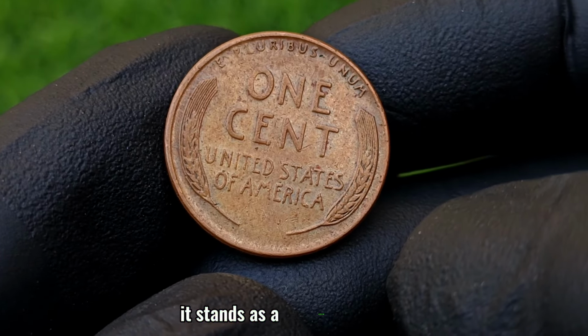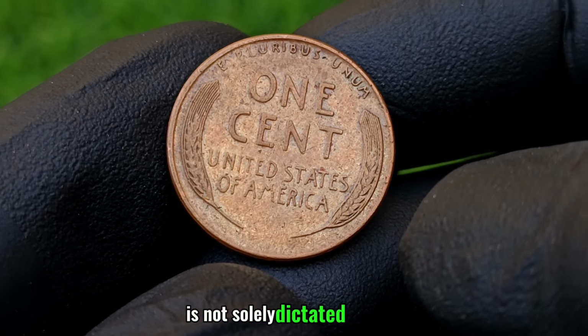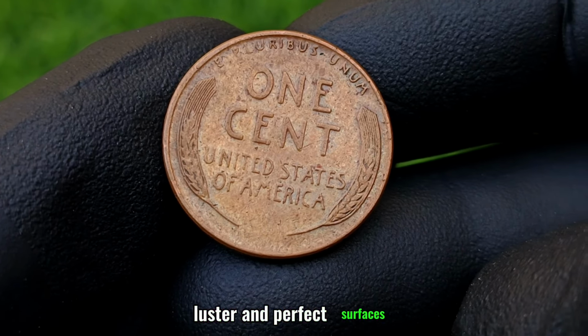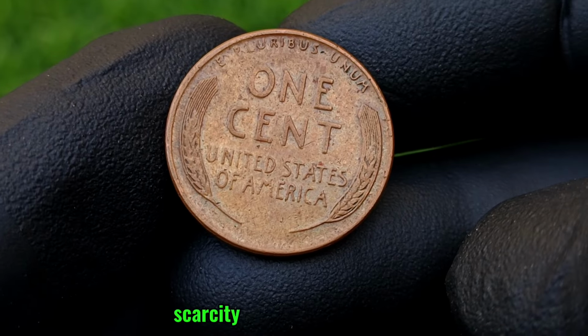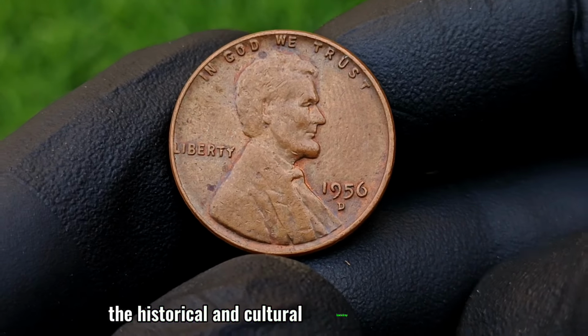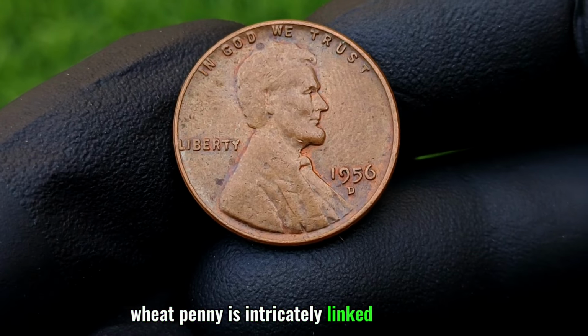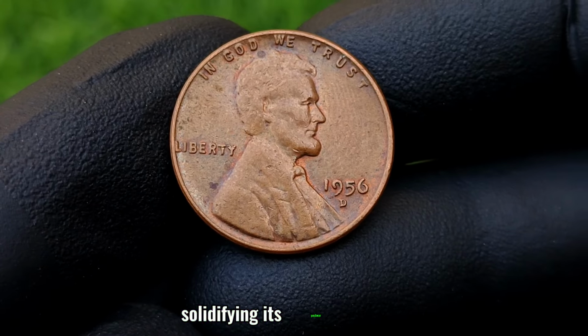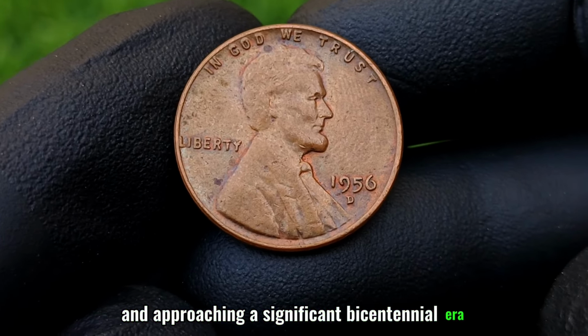It stands as a testament to the idea that value in numismatics is not solely dictated by mint luster and perfect surfaces, but by a complex interplay of history, scarcity, and persistent demand. The historical and cultural backdrop of the 1956 D wheat penny is intricately linked to a nation solidifying its post-war identity and approaching a significant bicentennial era.